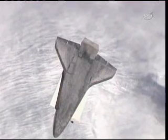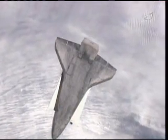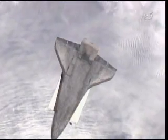Station Atlantis on the Big Loop. Start photos. Starting photos.